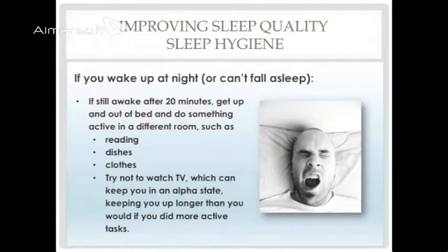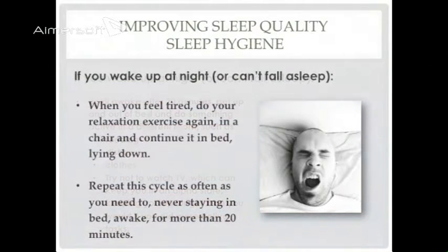And this is very important. First, when you get into bed, do a relaxation exercise in the bed. If you're still awake after 20 minutes, get up and out of bed and do something active in a different room, such as reading, or dishes, or folding the clothes. Try not to watch TV, which will keep you in that alpha state, and so it keeps you up longer than if you did some active task that's kind of mindless before you get into bed.